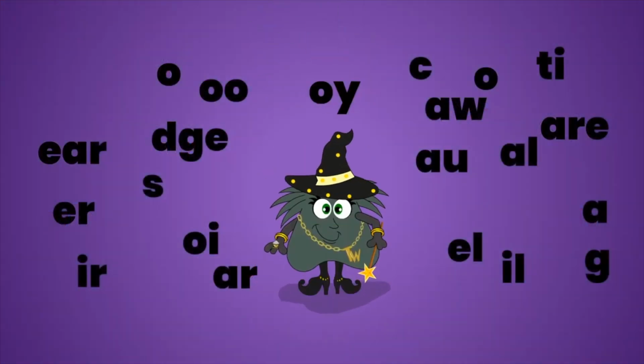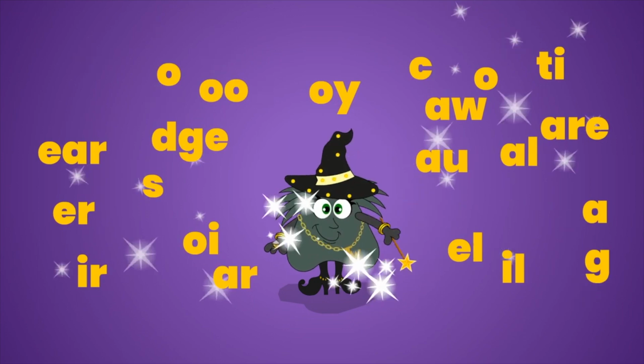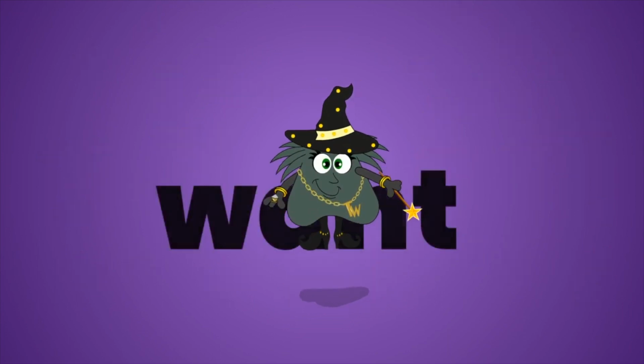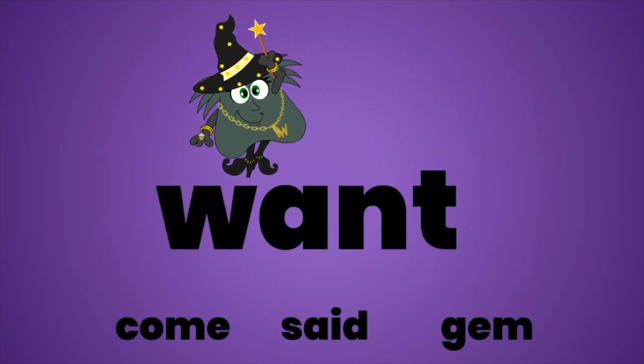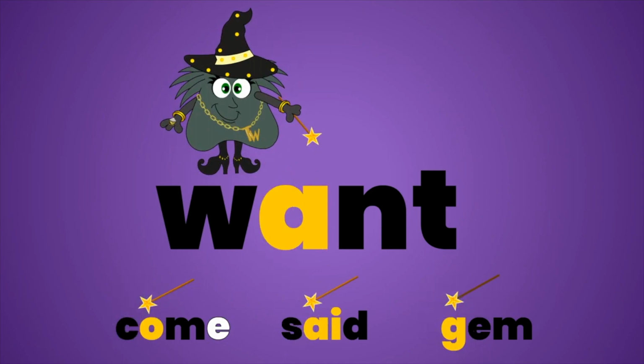Tricky Witch shows us the tricky letters in words. She says that she likes to trick children by changing the sound to something completely different. For example, the A in want makes an O sound. She waves her wand and turns these letters into gold.